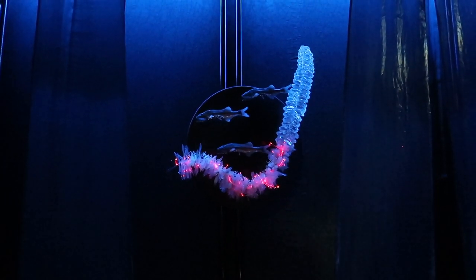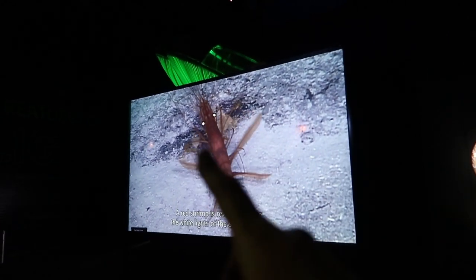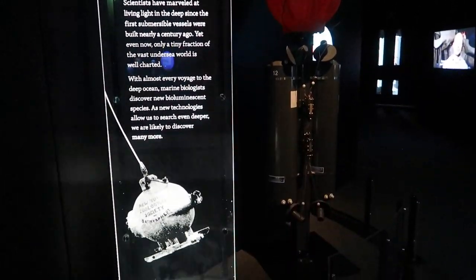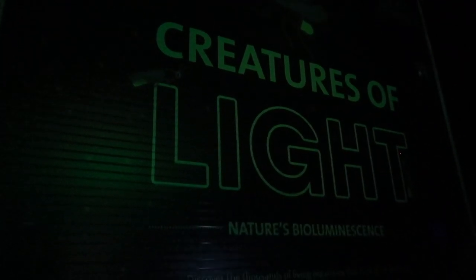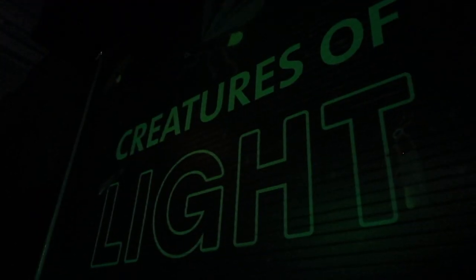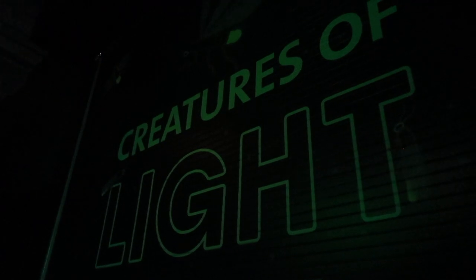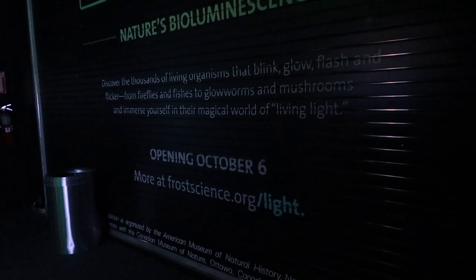Yuck. I mean, cool. There's a video on a screen in here showing some deep sea exploration. Some more deep sea exploration exhibits. Very, very cool way to start our visit to the museum today, the Creatures of Light exhibit. I loved it. This exhibit looks like it'll be open through April. So definitely come out and pay a visit. And you can find out more at frostscience.org/light.